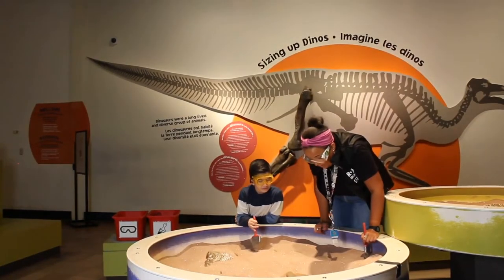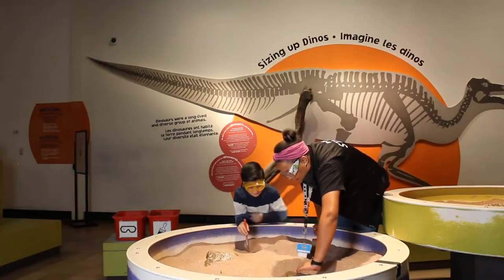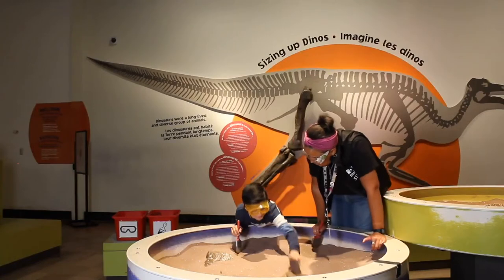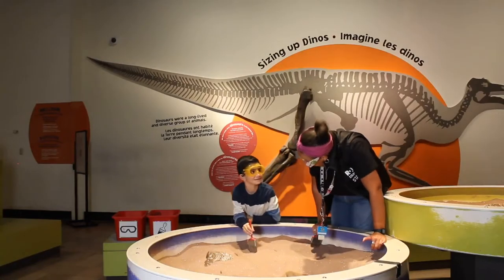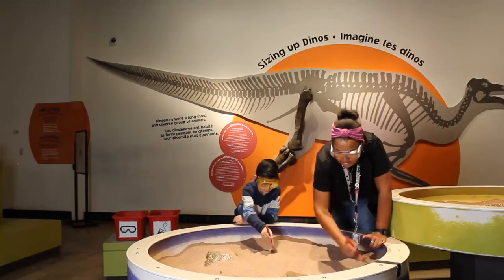Teeth, for sure. And look how big those teeth are. They're as big as my hand, right? Now with shark teeth, what would a dinosaur be eating? Meat. Definitely be eating meat. Now this dinosaur, so we can see its teeth.